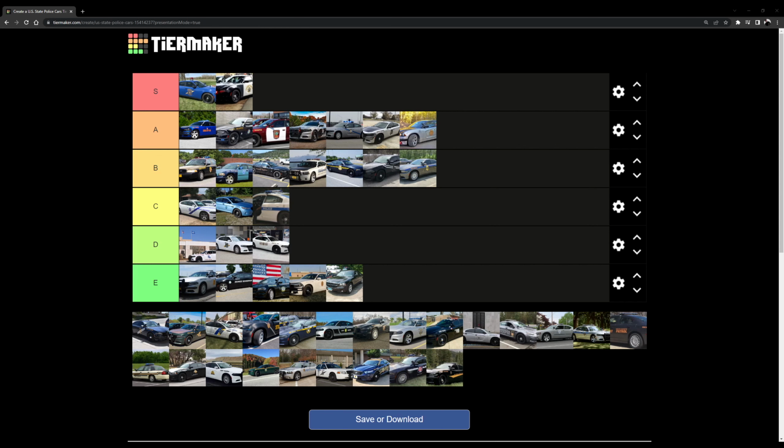Honestly, I feel it's kind of weird that E tier is actually bigger than D tier. I should probably move some of these up into D tier. Maybe we'll do that here in a minute. But yeah, okay, where are we at? So we just put down Nebraska.